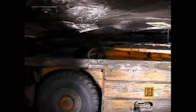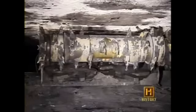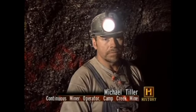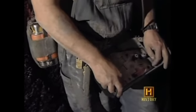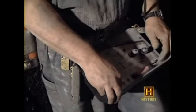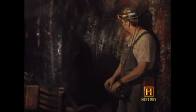This continuous miner can mine in 1 minute what took a miner in the 1920s an entire day to produce. These powerful machines are remote controlled. Every day we'll cut about 250 feet with each miner. With this remote, you can work anything on this miner that you could while sitting in the deck. You can turn the head on, you can raise it up and down, you can turn the conveyor on. Anything that you need to control on that miner can be controlled through this box.